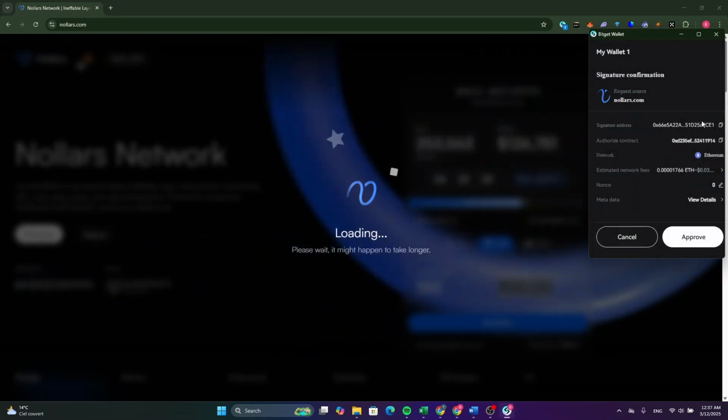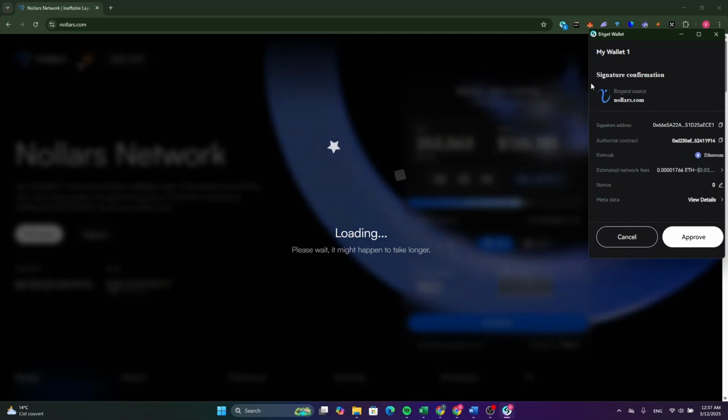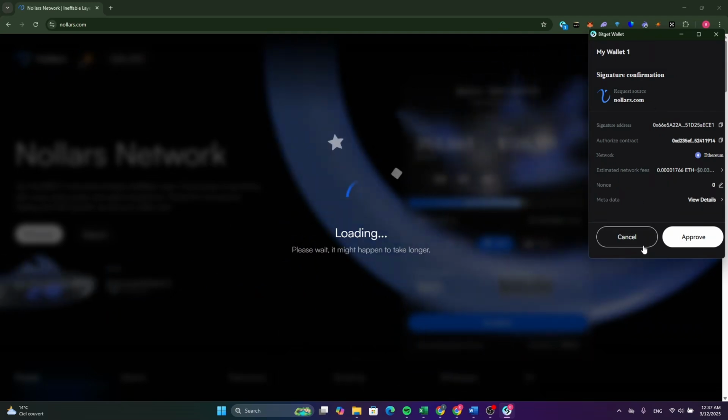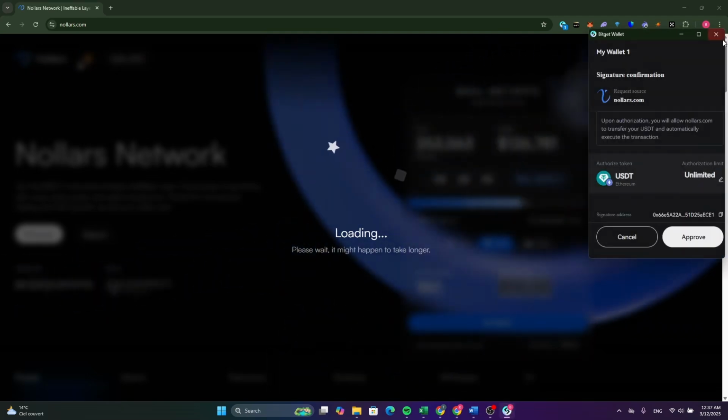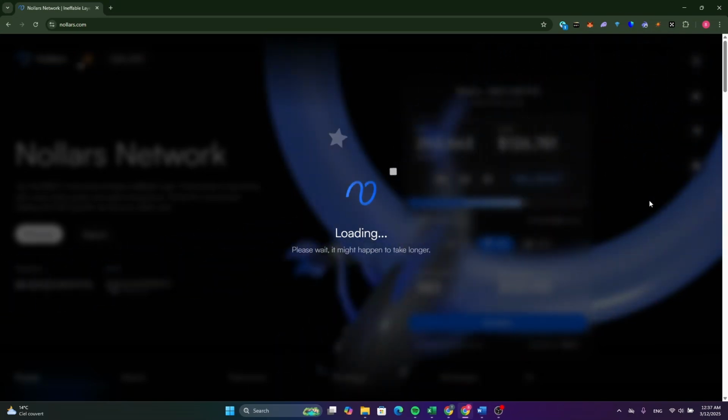As you can see, this pop-up will appear from your wallet. Now click on approve. Because I don't have any funds, I can't proceed. So for you, just click on approve to complete the transaction. After that, you will be able to buy this token. So as you can see, this is how to buy NOLA token.